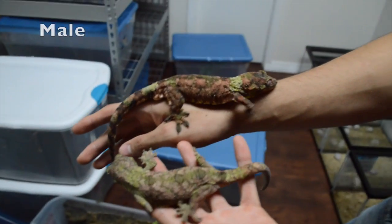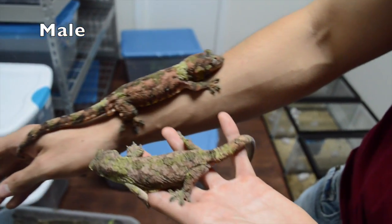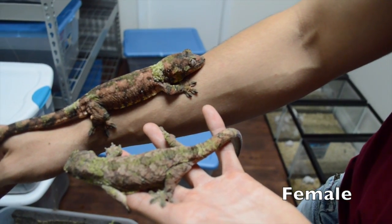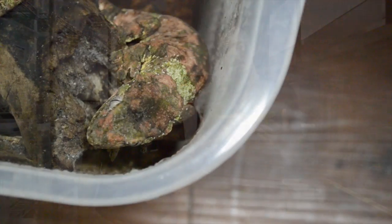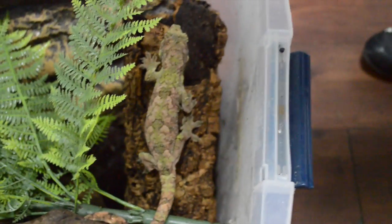I wouldn't put a male and 3 or 4 females. The males develop a bulge under the base of the tail. The females don't. Usually that can be seen around 20 grams, 30 grams. You'll start to see that bulge clearly. And you don't want to put males together, obviously, like some of the other gecko species. You want to keep 1 male and 1 female.